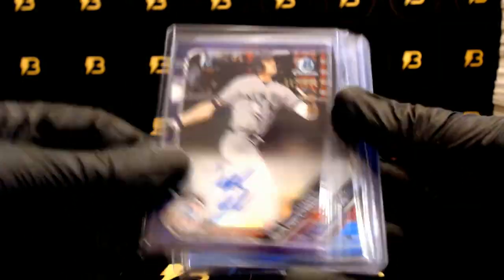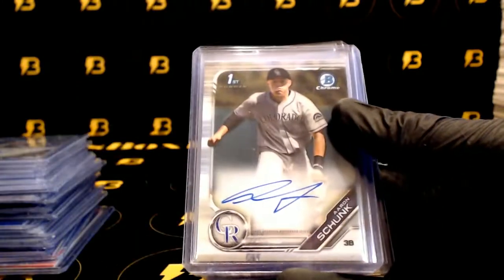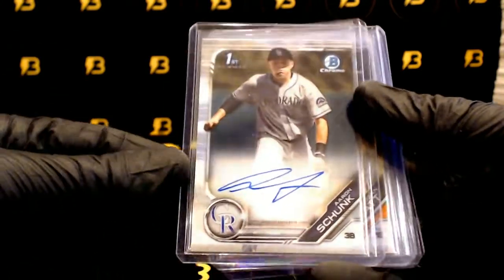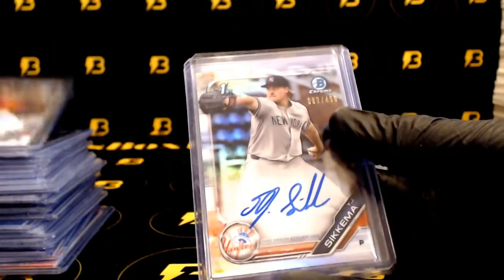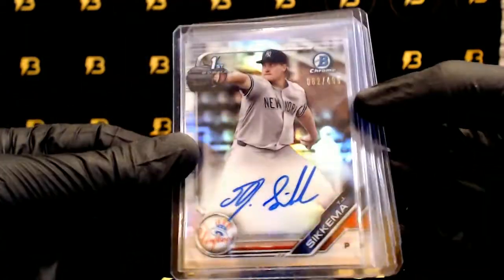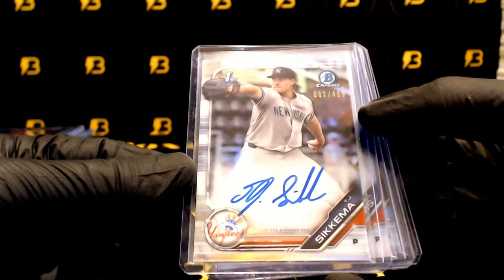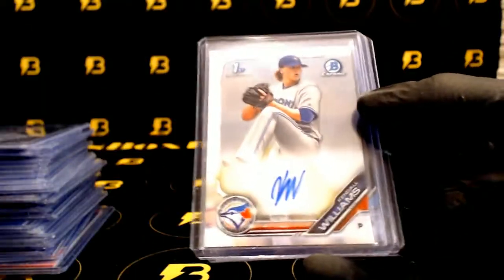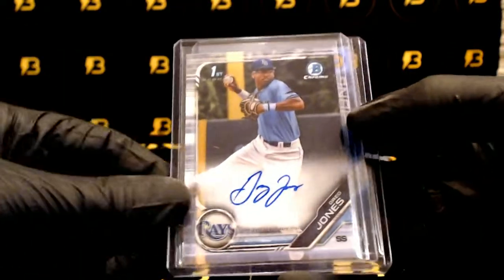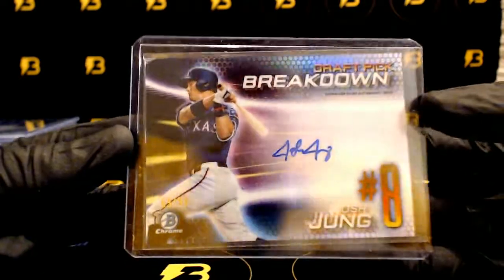Sanford going out to the Yankees. Garcia for the Rangers. Williams for the Blue Jays. Shuck going out to the Rockies. Wyatt for the Giants. Wallner for the Twins. Then we got TJ Sigma going out to the Yankees. Williams for the Blue Jays. Jones for the Rays. And Yong going out to the Rangers.